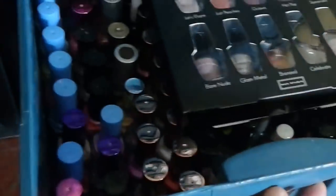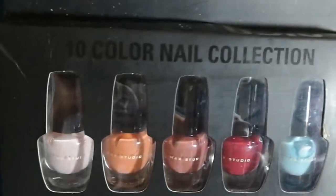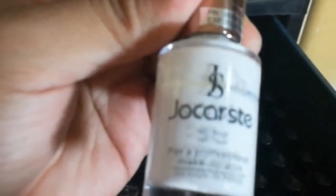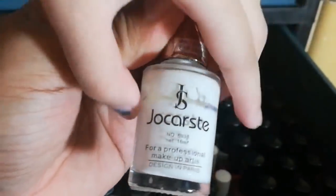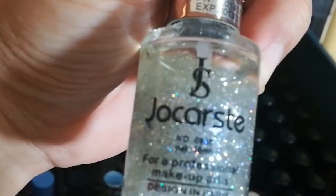Second drawer. Ito, Max Studio. Ganda nung naka-box pa. Hindi pa gamit. May mga flavor pa. Oh, guava? Frutas. Guava. Pangalan pala. Akala ko flavor na, akala ko nakakain eh. Ito, Jakarst. Imported yan. Ah, makeup. Glitter.